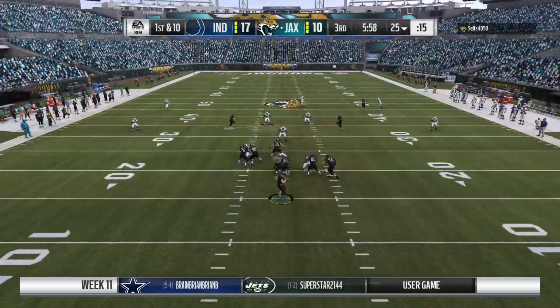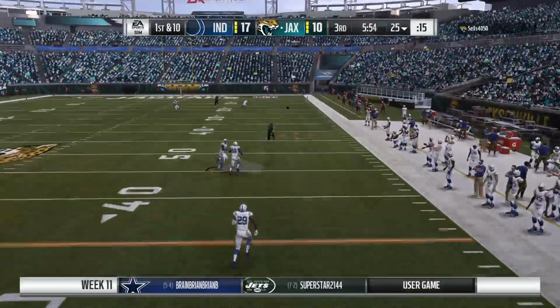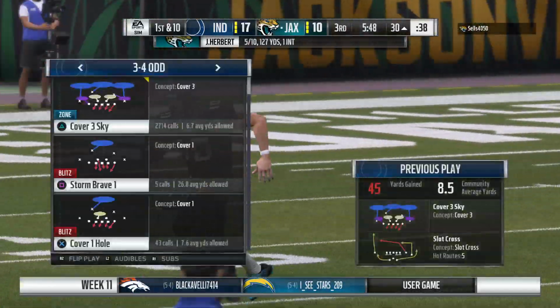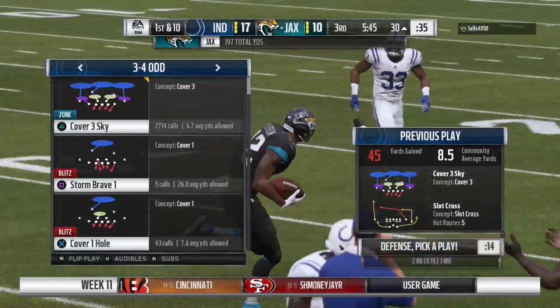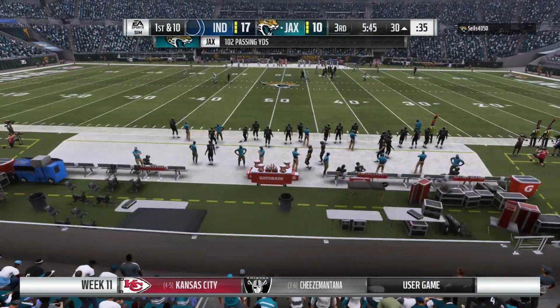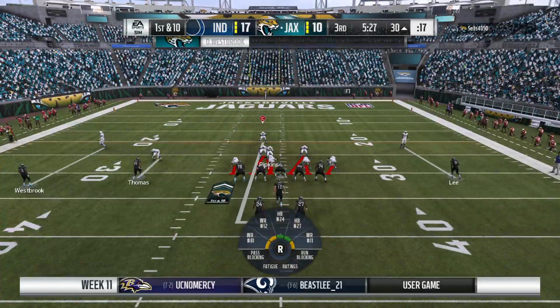He'll look to throw. Eluding the pressure right. Now he's going to throw deep right side. And the defense loses him. It's complete. And he gets all the way down to the 30-yard line. It's a big play for the Jaguars. 45 yards. So the big play has him all the way down to the 30 now for 1st and 10.